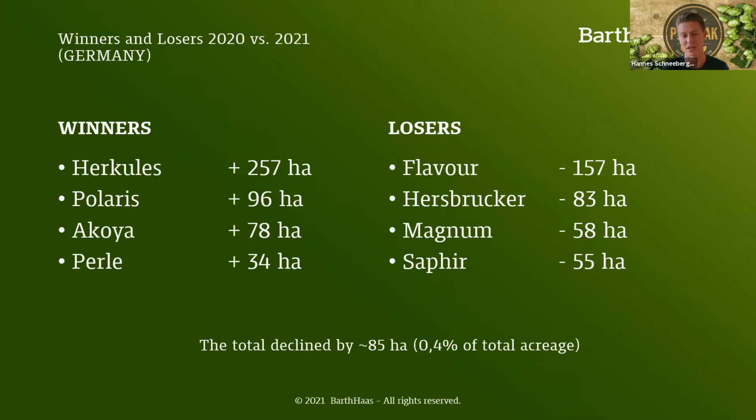Then on the loser side, we see varieties like Hersbrucker, which we actually didn't expect to see up there, and also Magnum and Saphir. And at the very top, I accumulated the so-called flavor varieties for the German market, just to showcase how the trend of decreasing acreage for flavor varieties in Germany is still going on. So flavor varieties are, for example, Pilmelon, Mandarina Bavaria, but also varieties like Calista or Ariana.